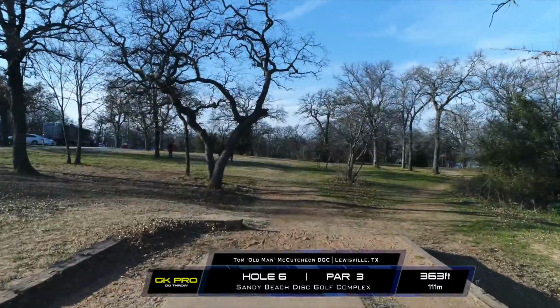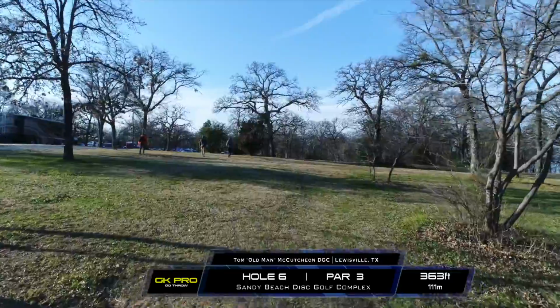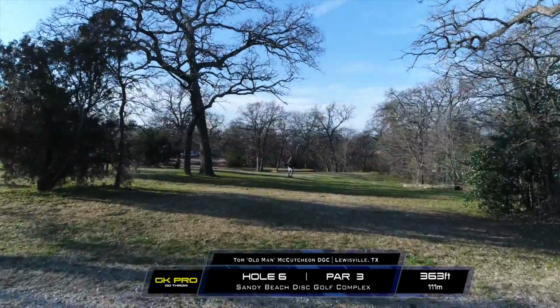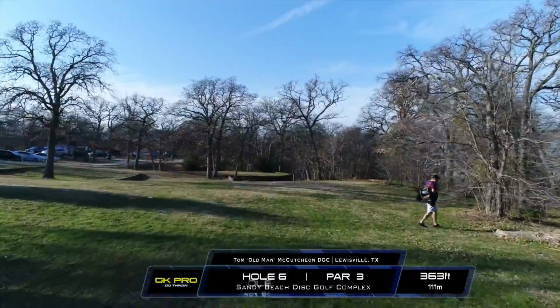All right. Hole 6. This is going to be a par 3, 363 feet. You really just want to throw something straight dead down this fairway. Yeah. Maybe a fairway driver or a distance driver, as long as it just carries straight all the way. There's this little island that the basket is on.